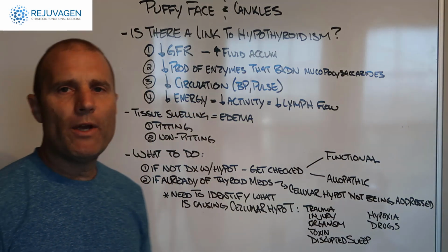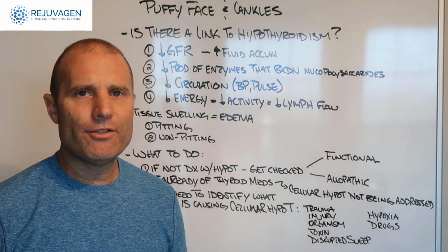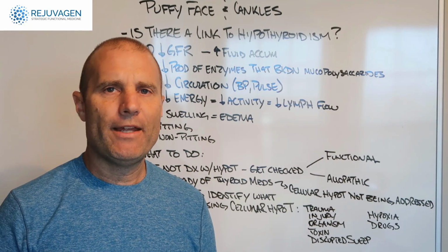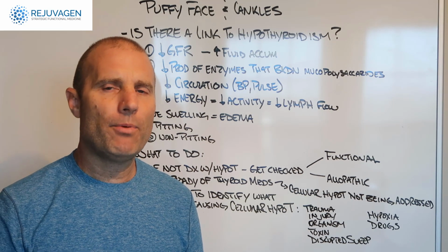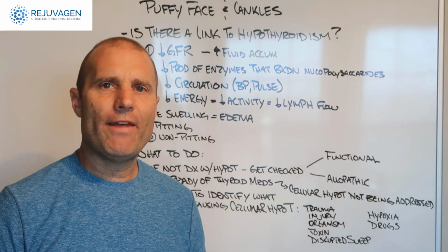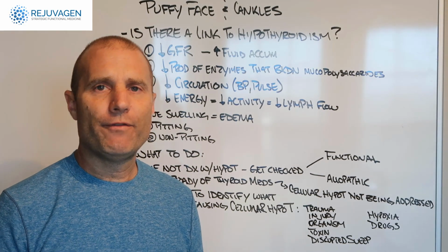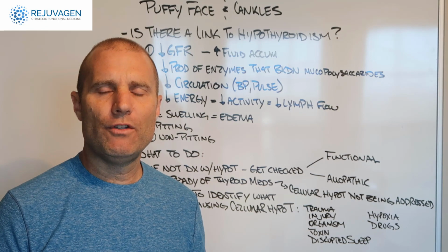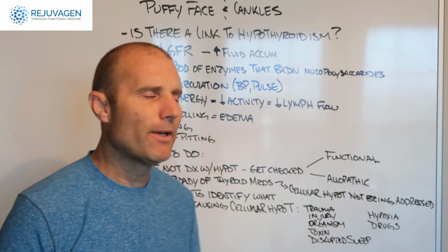The third way is when you have cellular hypothyroidism or glandular hypothyroidism, you are going to have reduced circulation. And so your blood pressure is going to be down, your pulse is typically down. And so you're not pumping fluids around the body as well. That can impact both your glomerular filtration rate, the rate that you push fluids around the body, and can lead to these fluids accumulating in the tissues, okay?